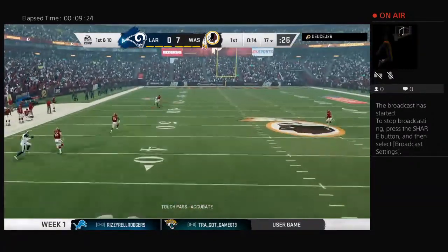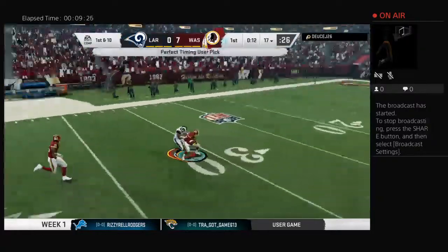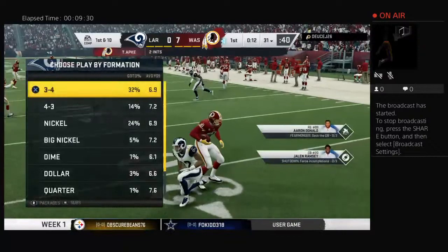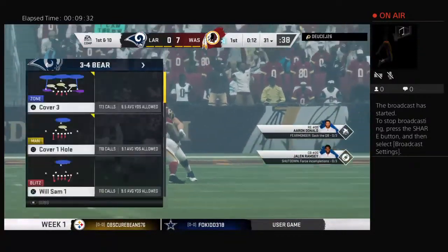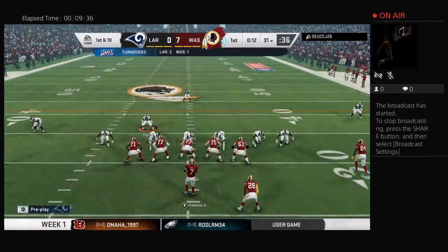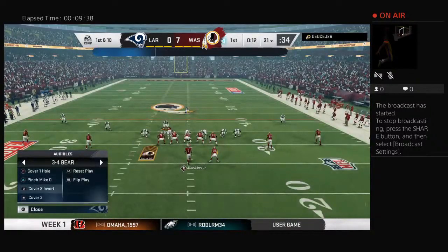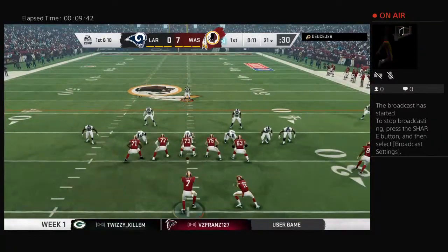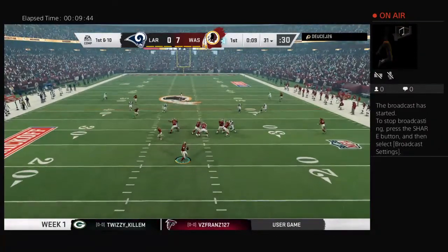Going for the deep ball. Looking for Cooks, and it's intercepted. Picked off by Troy Apke, and his guys are going to take over at the 31-yard line. The Washington offense at the line and ready to roll. A tale of 2 extremes already in this game. A touchdown pass on their opening drive, followed by an interception last time out.